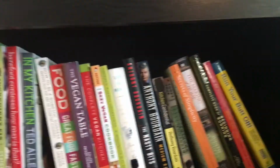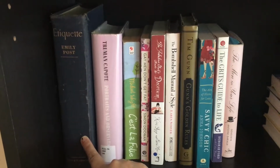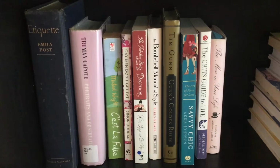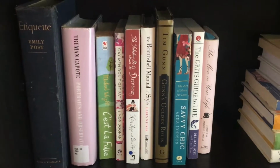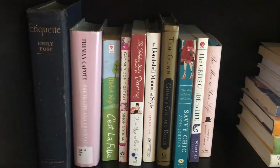All right, so let's see if I can move you down to the second row. There we go. So I have an older copy of Etiquette by Emily Post. I have Portraits and Observations by Truman Capote. I have C'est la Folie by Michael Wright. Gay Men Don't Get Fat by Simon Doonan. The Fabulous Girl's Guide to Decorum by Kim, Izzo, and Colleen.